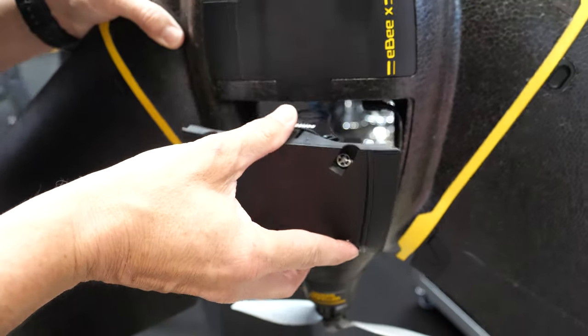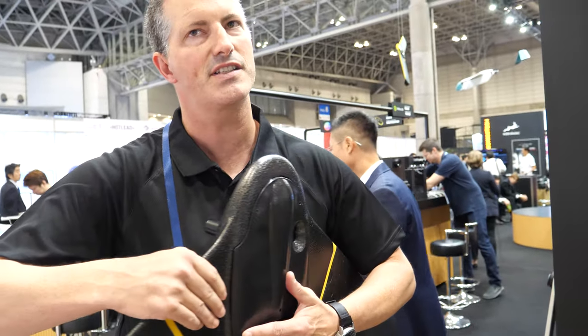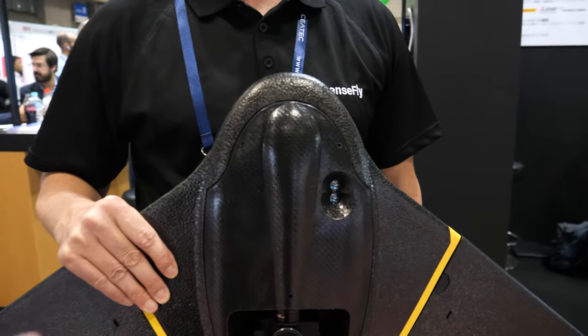Whoa. What's the range? The eBee is limited to line of sight operations by regulation most times, but the range is effective out to about 5 kilometers. 5 kilometers range? Yes. How does it take off?